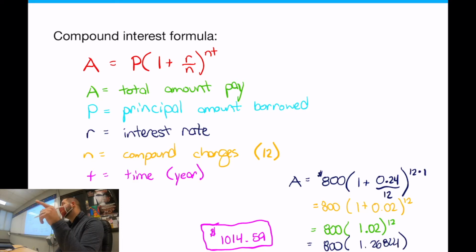It was the same item I did earlier. It's $800, and then I think the interest rate we did was 24%. We did it for just 1 year. I'm going to make up a new problem today. So this is the one we did yesterday.